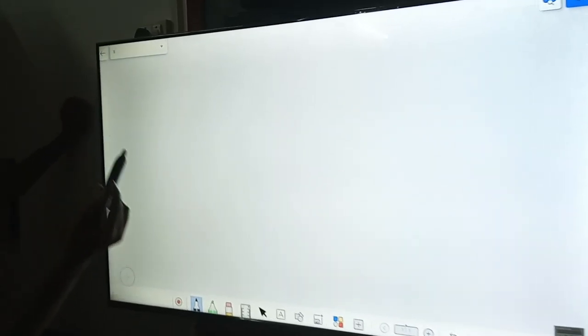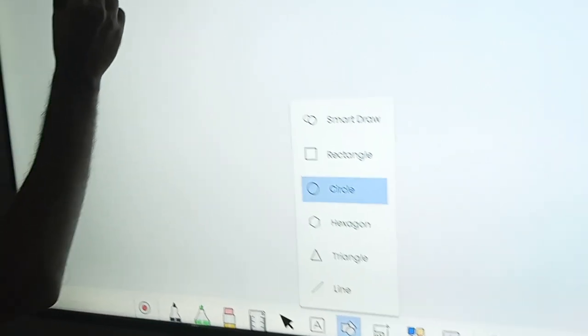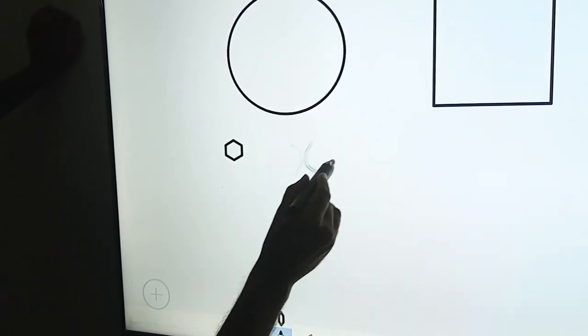A special addition to our science lab is this new Android TV and the special device called Tutor Plus. This Tutor Plus device can convert the Android TV into a digital board where we can write on it using a stylus pen.